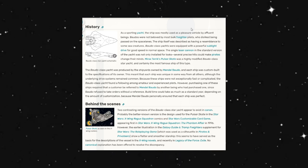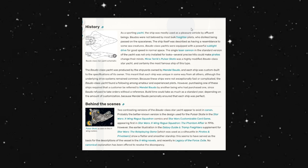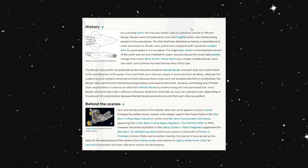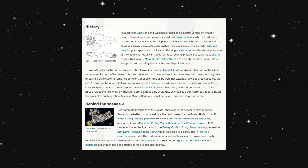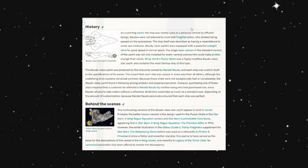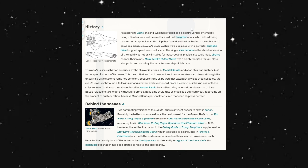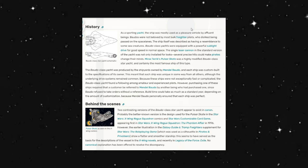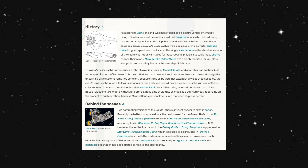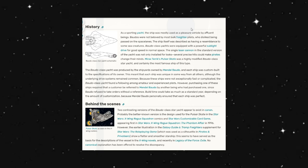However, purchasing one of these ships required that a customer be referred to Mendel Bando by another being who had purchased one. Since Bando refused to take orders without a reference, build time could take as much as a standard year, depending on the amount of customization. Because Mendel Bando personally ensured that each ship was perfect.